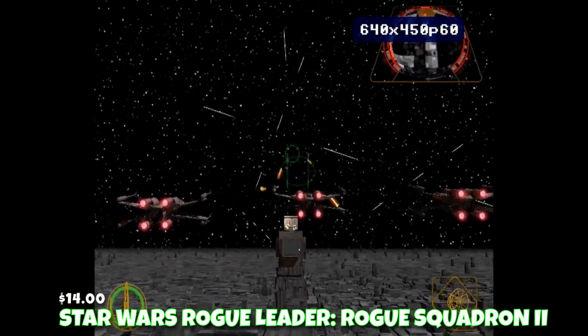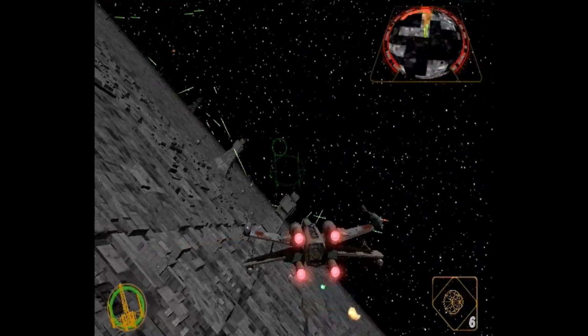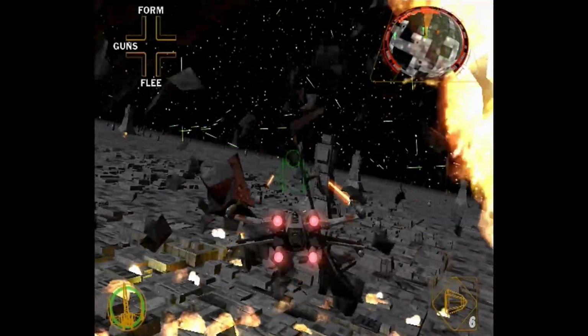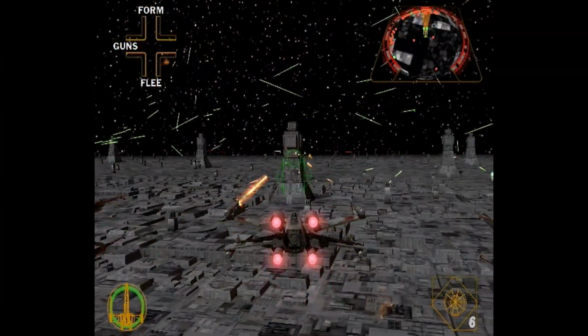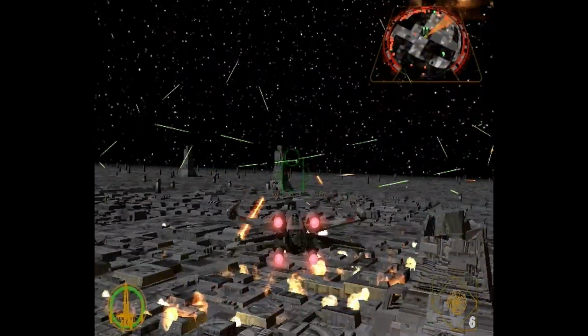I don't think there are too many games that look better than Rogue Leader on the GameCube, and it's such a great game and it's so much fun to play that it's something that I have gone back to regularly since its release in 2001. Like, we're talking about a game that is over 20 years old at this point. It feels like a Star Wars movie come to life. Like, you are in a dogfight at all times. It controls great and it looks great, and the sound in the game is spectacular.